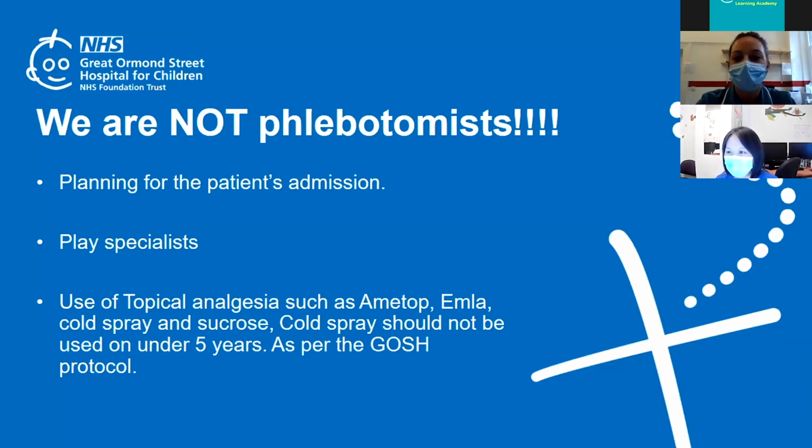Just a big thing here, we're not phlebotomists. I think a lot of people think that they can call us up and we'll just come and do their bloods and cannulas for them. Our role is actually, as I say, to go to the difficult patients, which we get a lot of here at Great Ormond Street Hospital.